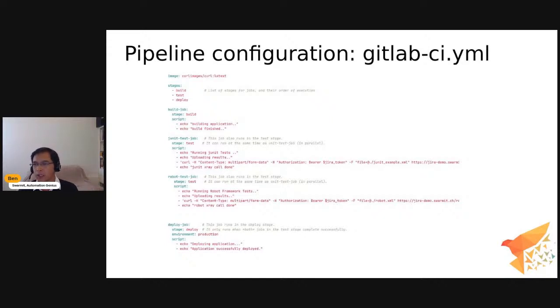They actually don't contain the trigger for running the test cases, but for demo purposes I just put in the results call. This will be a curl call, as you can see here. So it will then trigger the calls back to Xray.